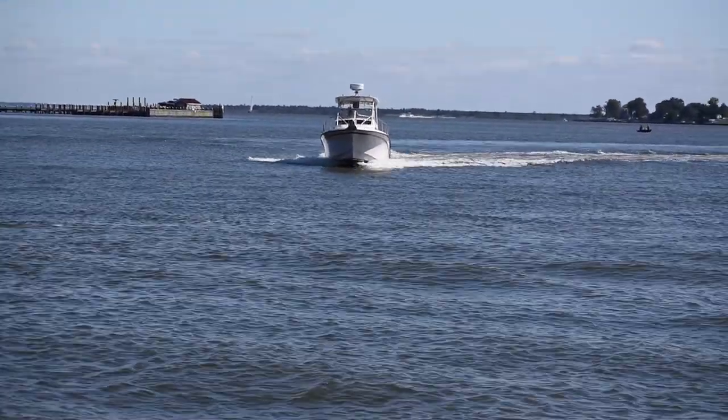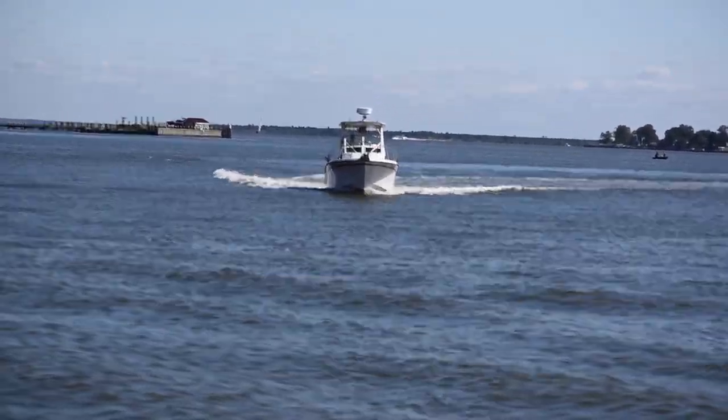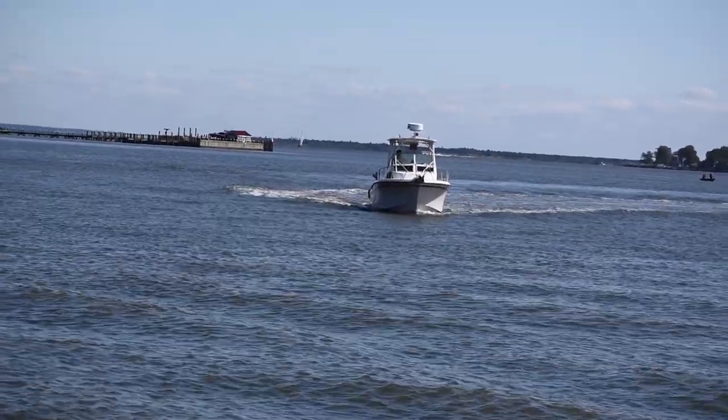Guys, that's the 272 Grady White, powered with twin E-Tech engines.